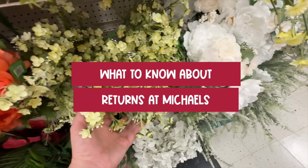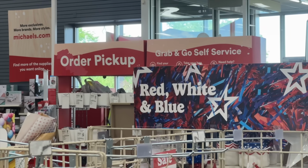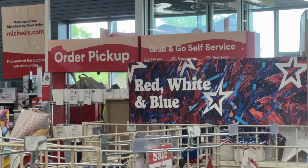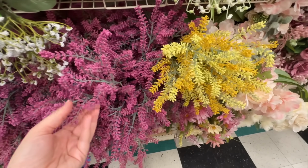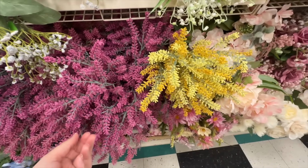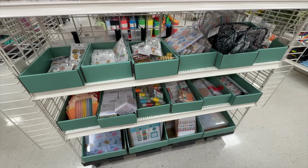Now, I remember back in the day, Michaels' return policy used to be like months and months. Now they've shortened it, but it's still super simple to return. You've got 60 days to return most items. Items must be unused and in original packaging. And your rewards members, like I mentioned before, they have receipt lookup. So you don't need to dig through your purse. When you enter your phone number at checkout, your purchases are all going to be linked to your account.